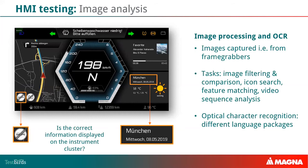It's not built into any car right now, so this is for demonstration purposes. And you see a lot of information on this instrument cluster. And this instrument cluster has to be validated that, of course, if, for example, you send CAN messages or Ethernet messages to the ECU that builds this HMI, you want to check if the right symbols are coming up, if the right information is showing up.